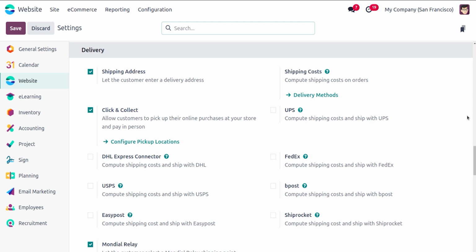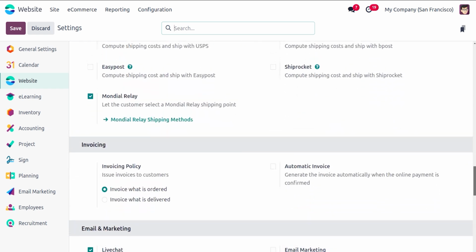Thanks to this option, you can designate particular retailers as collection sites under inventory configuration warehouse, which is where pickup locations are maintained. You can define the availability for each product, set up different pickup sites, and modify the pickup procedure to suit your company's requirements. Customers can also receive automatic reminders when their order is prepared for pickup, and the store pickup choice can be shown in the checkout page. Then here we can see the Mondial relay.